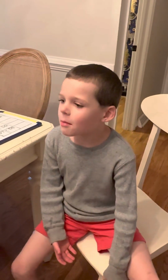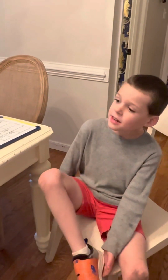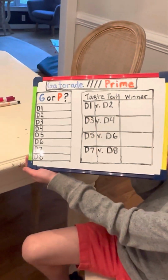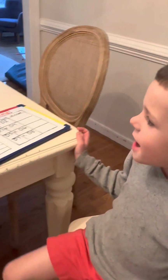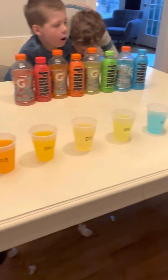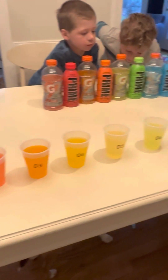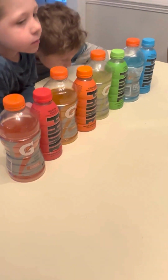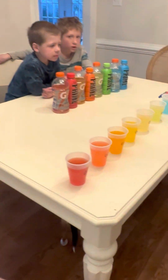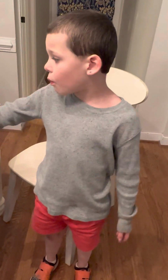The Three Apple Bros. Today we're doing a Gatorade versus Prime experience. We're gonna taste all the flavors, say which one we think it is, and guess on this whiteboard. And we don't know which because they're scattered. They're not in a row. It's probably all mixed up, but it's in the order of red, orange, yellow, green, blue, and there's a white right there.